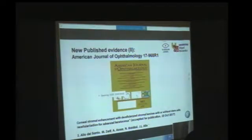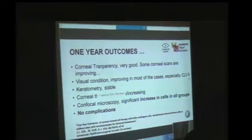These results of the study have been published in the American Journal of Ophthalmology in early 2018, in January, so you have access to this online. So the 1 year outcomes, because this is 6 months, that is what happened after 1 year: corneal transparency is very good, and some corneal scars that were formerly present in the patient are improving.